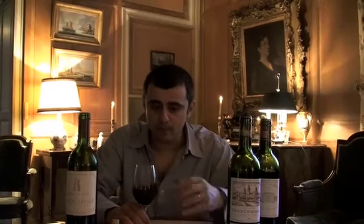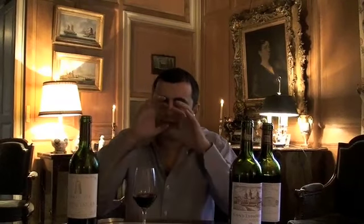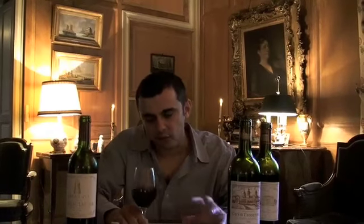Very dry in comparison to the other two. Has a medium to full body component. There's also an elegance here, but I gotta tell you, not as much as I found in the Margaux. Well made, good structure, still youthful in a lot of ways. The rounded out edges of the palate I find to be a little bit awkward and a little bit tight, which bothers me a little bit.